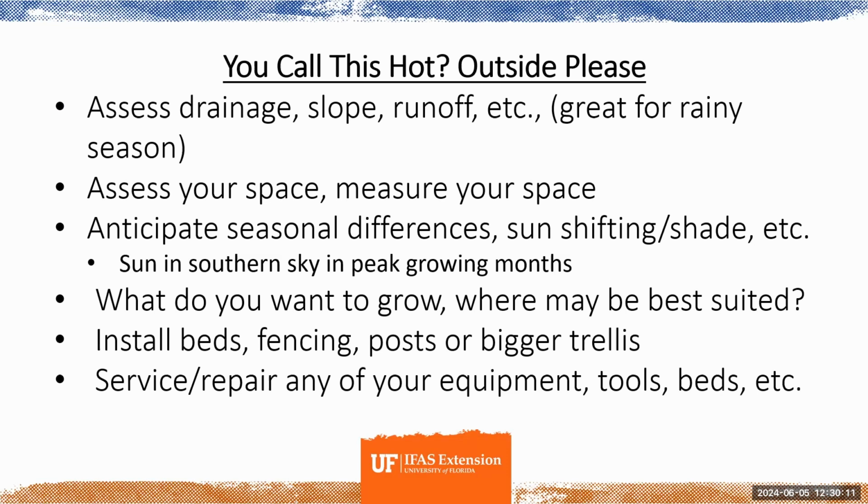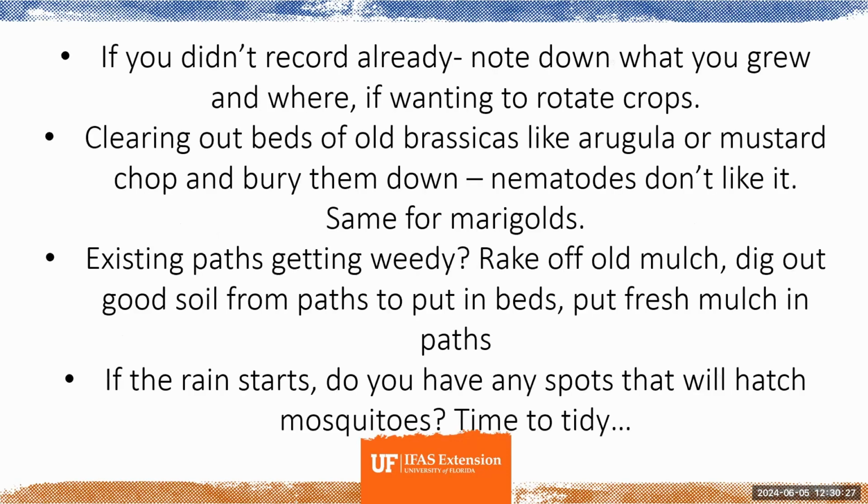Especially if you live in a community where maybe there's more people here during the winter months, and they don't want to have construction or disturbance right next to them. Sometimes summer is a great time to get some of those projects done. Also service or repair your equipment, your tools, your beds, that type of thing. Give everything a run through. And then if you were growing something and you didn't write down what you grew, I'm always operating with the idea I'm going to remember.